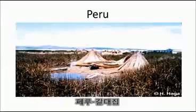Lake Titicaca is nearly 4,000 meters above sea level. Above 2,000 people live on about 50 artificial islands made of floating reeds in the lake. They make a living by fishing and tourism.